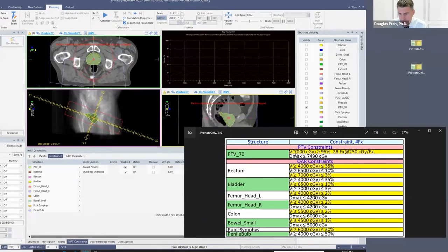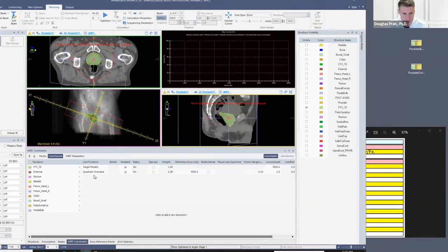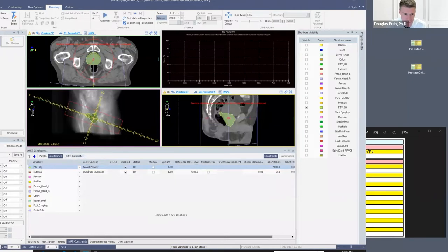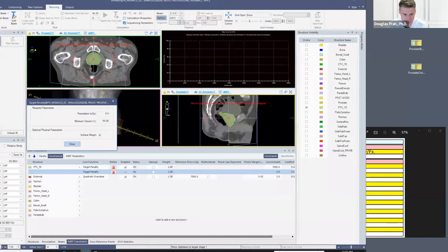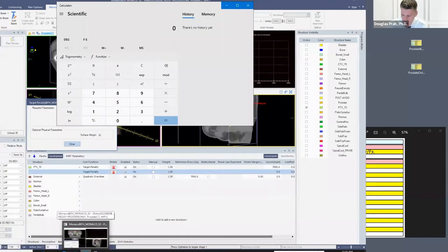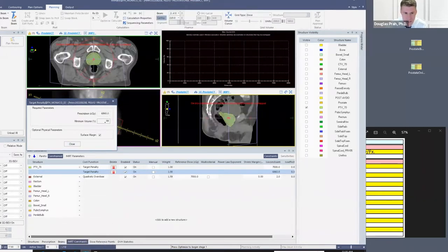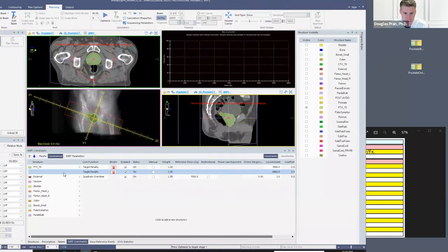Briefly, I find it's good to put two target penalties. This is a pretty standard practice for me. In this case, I'm going to do 7,000 at 95%. I like to put a second one in here, and in this case I do 7,000 multiplied by 98%, so 6,860 at 98%. By default, I find that this is pretty good.